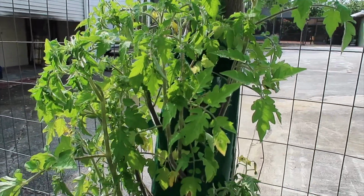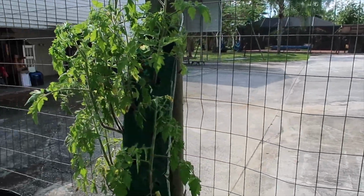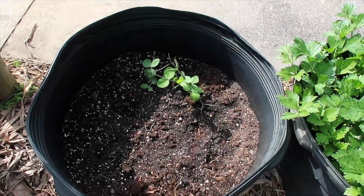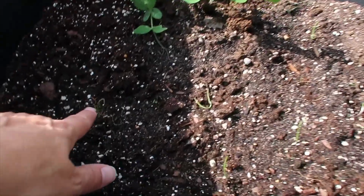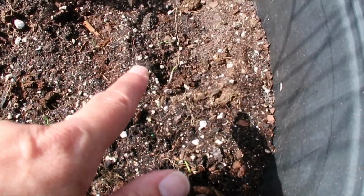So that would be something that you'd literally have to make sure you get up and water every morning as the plant is getting bigger. The peas look great. I do see a couple of the onions look like they're going to go ahead and take off. So that should be kind of exciting.